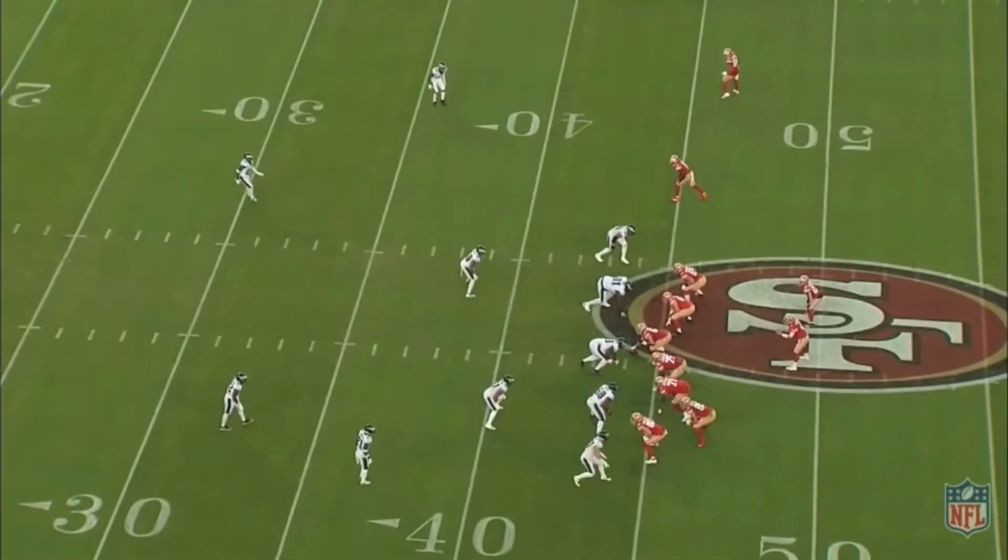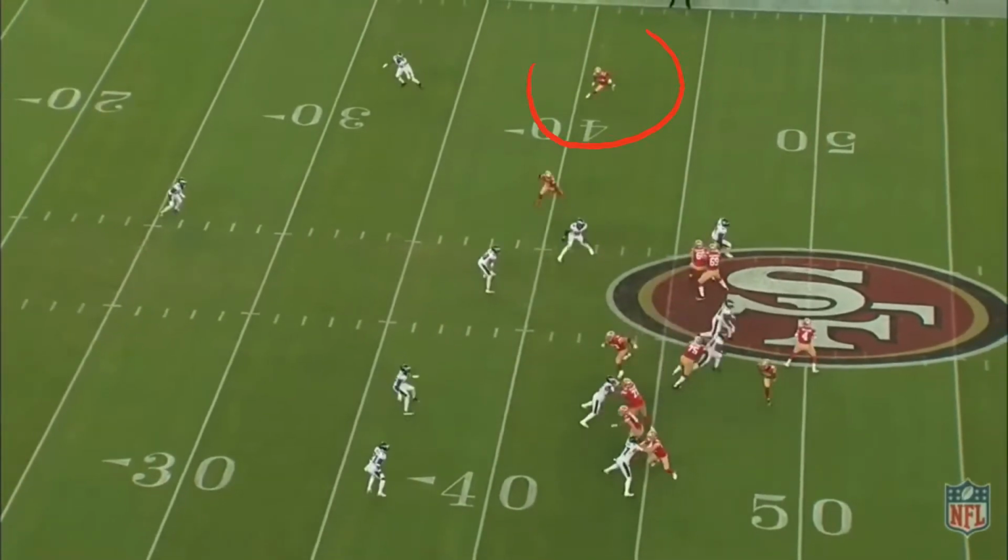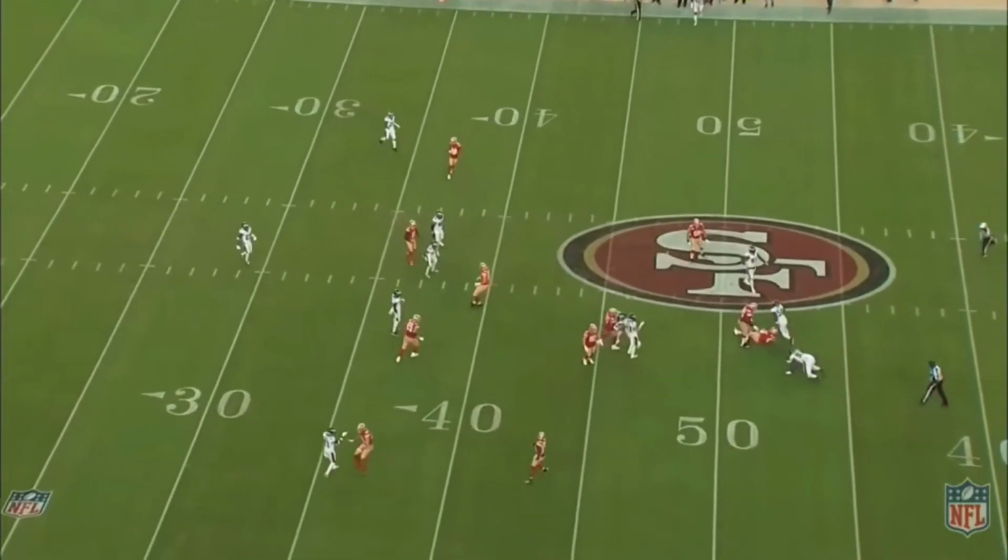Now, there were some people on the outside open. Now, if he would have, right here, he can get rid of the ball very, very quick and try and get that wide receiver that is open.